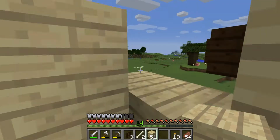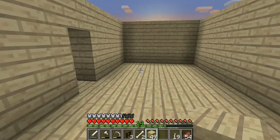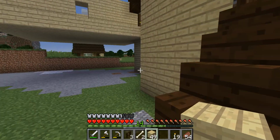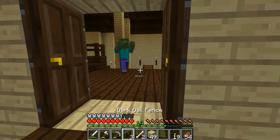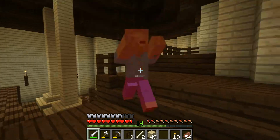Oh, fudge, no. No! There's a corner that needs to be filled. Okay, okay. Come, please. Oh, I did it! I did it! Oh, it's getting dark, it's getting dark, it's getting dark.